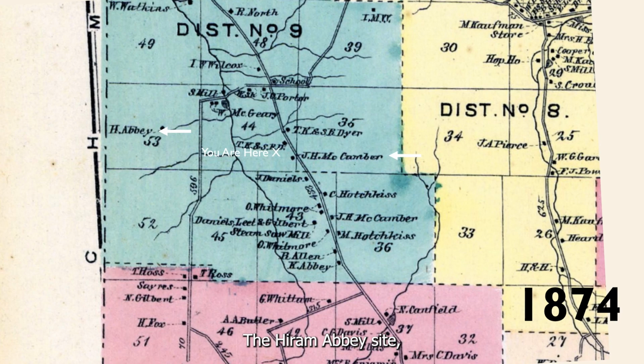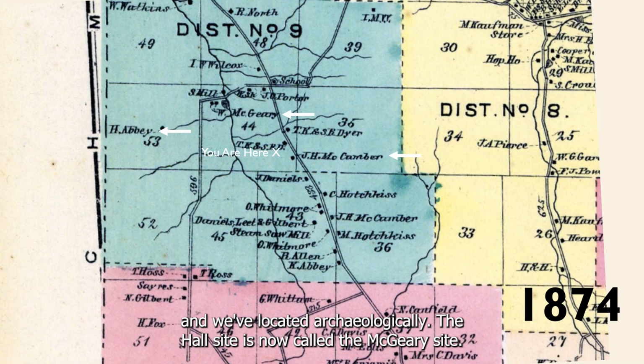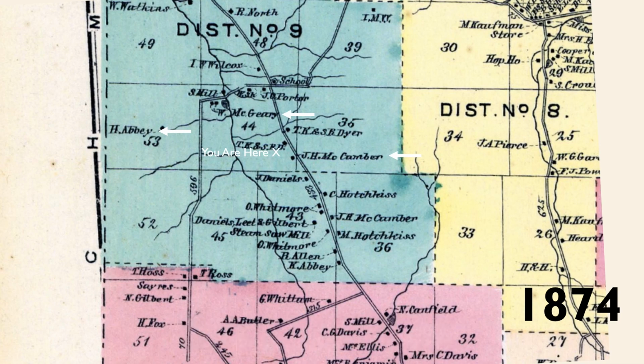The Hiram Abbey site, which is a large complex that is noted many times in the historical record, and we've located archaeologically. The Hall site is now called the McGeary site. And there's also the Frosttown Road, which goes all the way down to what was the town of Gulick, another ghost town in the region. This final arrow is approximately where the town center of Gulick was, another logging town that has been lost to time.